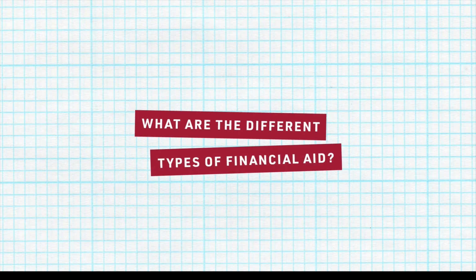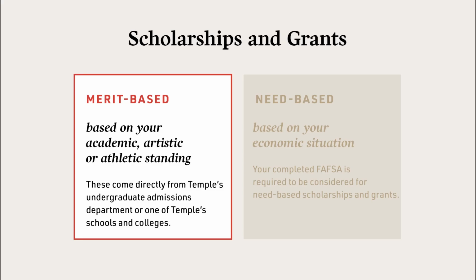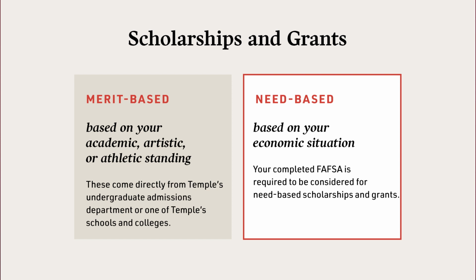What are the different types of financial aid? First, let's talk about scholarships and grants. These are considered free money Temple offers, which you do not have to repay. We offer two types of scholarships and grants, merit-based and need-based. Merit-based scholarships are based on your academic, artistic, or athletic merit. All Temple applicants are automatically considered for merit scholarships, including international students. Need-based grants eligibility is based on your financial need as determined by your FAFSA. Your FAFSA is required to be considered for need-based grants.